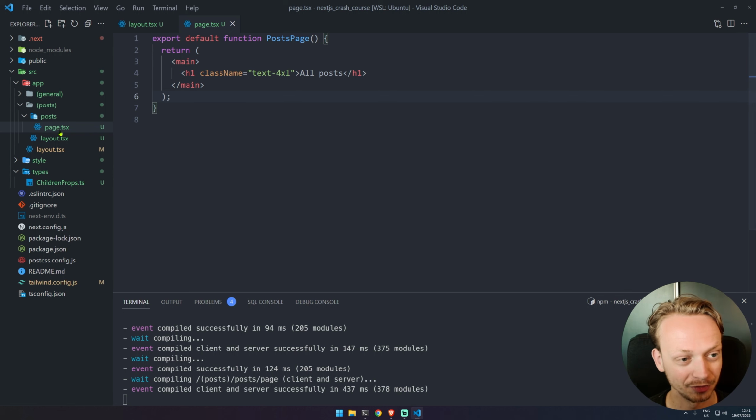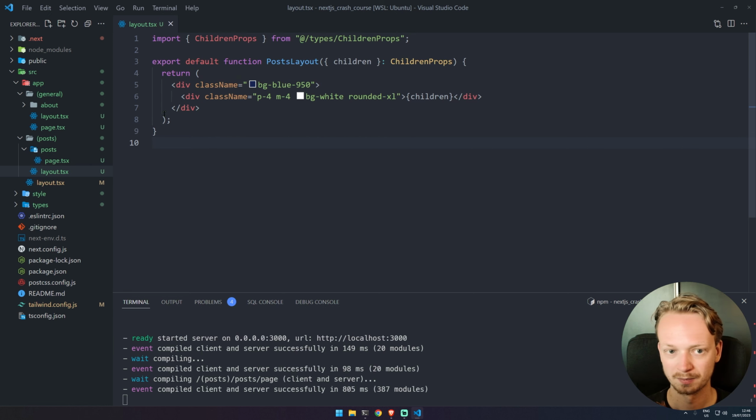So apparently it doesn't work yet. Let's see why. All right, so I did find a mistake here. I forgot to add the return statement in the posts layout. So I just added the return and wrapped the divs in there.